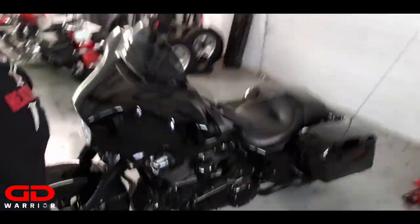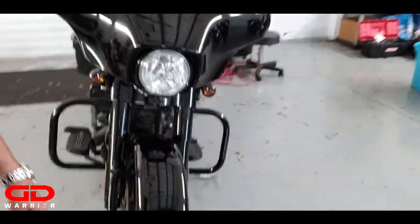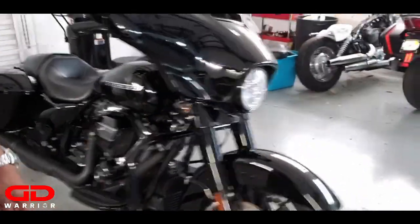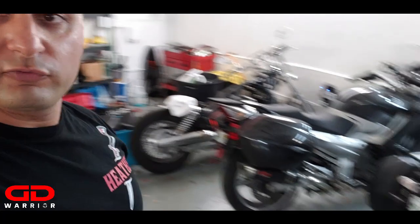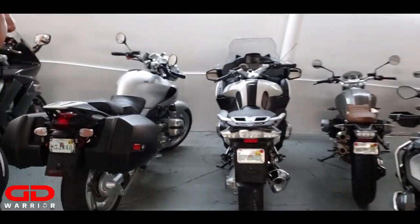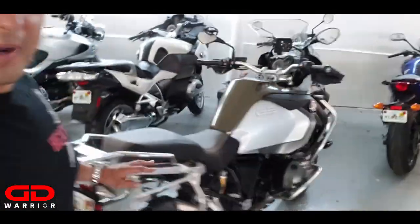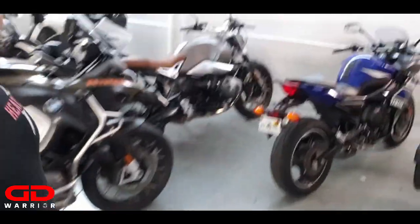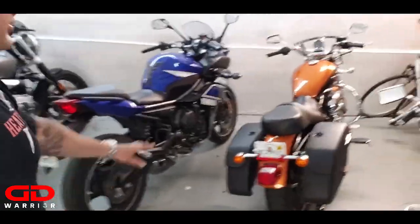And then we got another one right here. Look how beautiful they are. Look how nice. You get rolling with a full tank of gas. Really, really cheap prices over here. And then we got a few right here. See, a few BMWs. This actually looks big, but it's such a good handling bike. It's unbelievable.